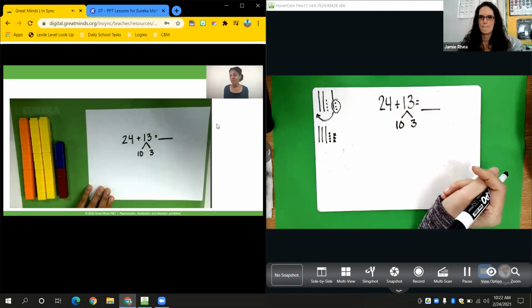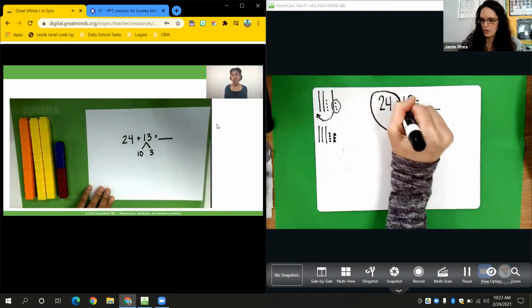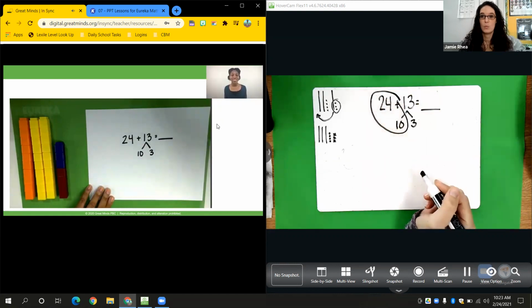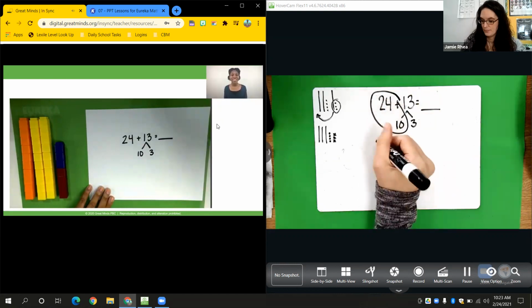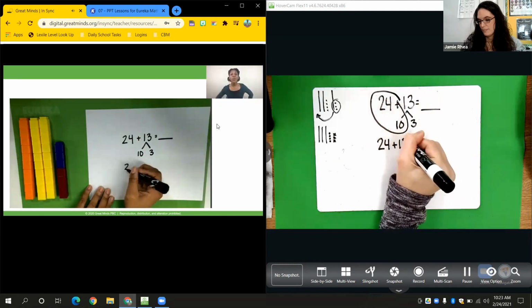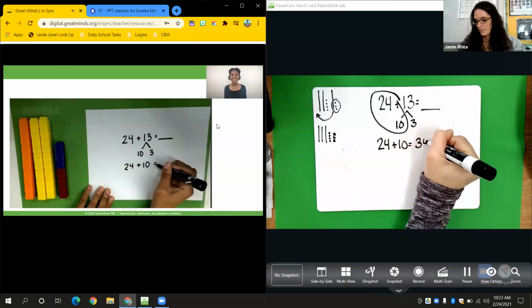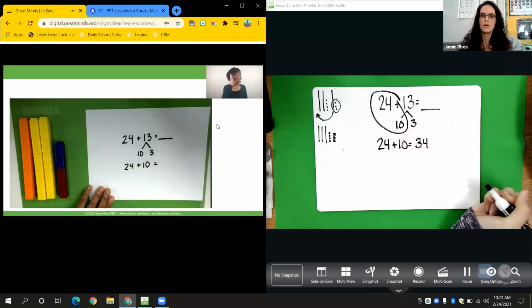What did we add first, mathematicians? We added our 24 with our 10, the tens. Did you say tens? Yes, we did. 24 plus 10 is? 34. Yes, 34. What did we do next?